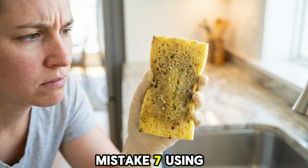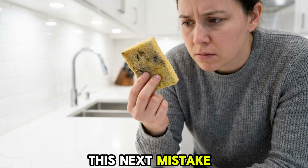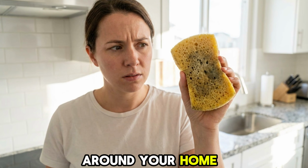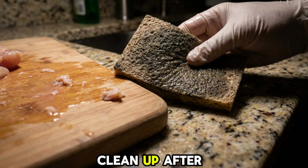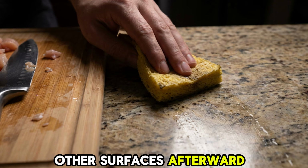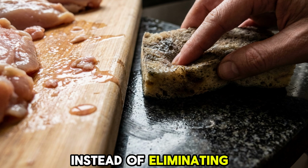Mistake 7. Using the same cloth or sponge for everything. This next mistake feels harmless, but it can actually spread bacteria around your home rather than removing it. Using the same sponge or cloth to wipe down your kitchen counters, clean up after handling raw meat, and then wipe other surfaces afterward can transfer bacteria from one area to another instead of eliminating it.